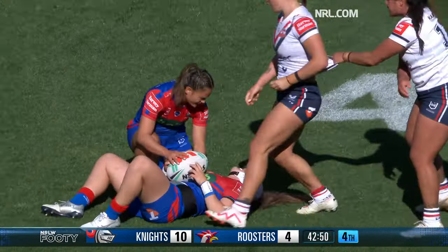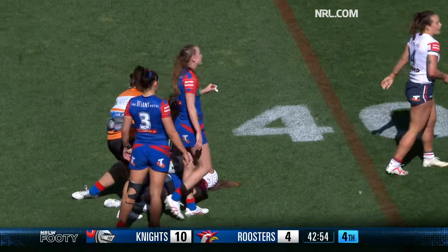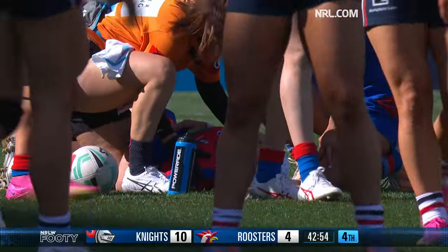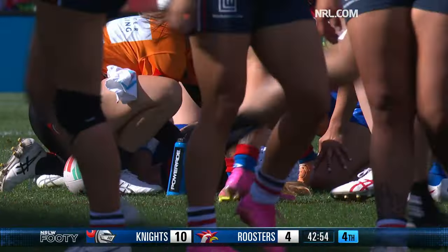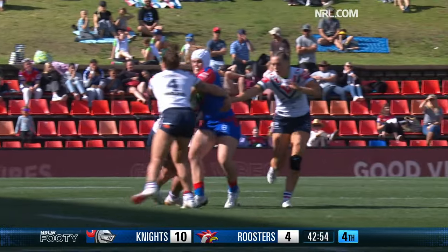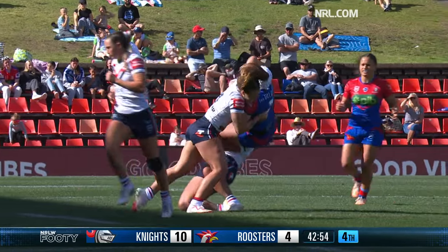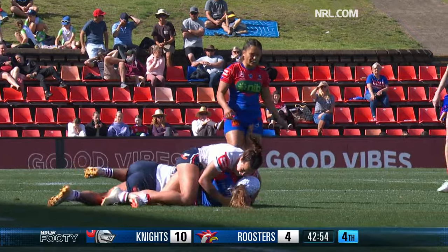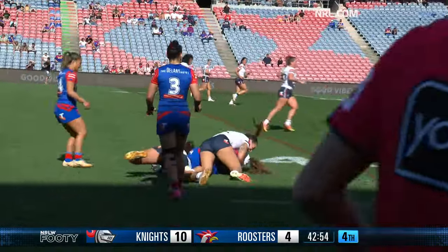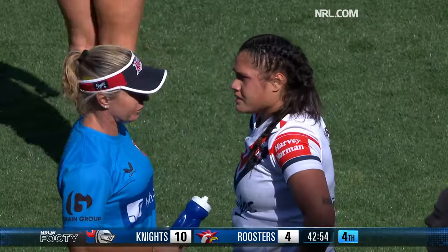What about that? Isabel Kelly on Jesse Southwell, and that's hurt the Knights' number seven. It was very hard, and in combination of the tackle and hitting the turf has rocked the Knights' young half. Yeah, I think it's just the weight of both players landing on her. That's just big contact. She's got no wind left in her. No. It's gone. She'll bounce back though, Jesse.